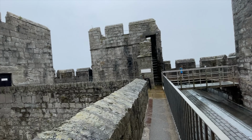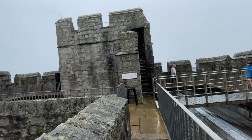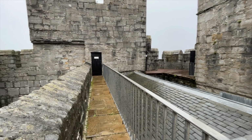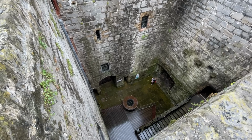Yeah, it's pouring down. Castle Rushen is a medieval castle located in the Isle of Man's historic capital of Castletown. It's one of the best examples of a medieval castle in the whole of Europe.